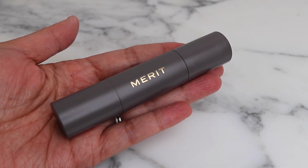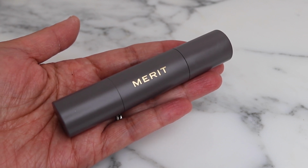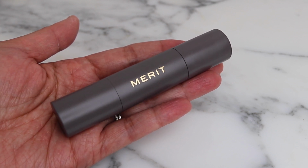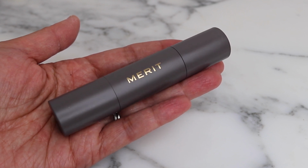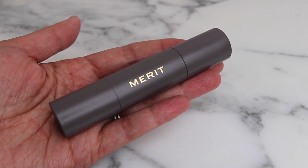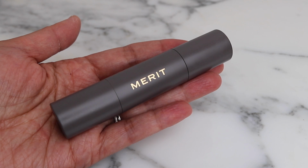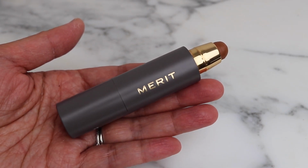I did pick up another shade, I forgot, in the Merit Complexion Stick. I love the shade Suede, but I was thinking maybe I could use one a bit deeper for a bronzer and also to kind of blend my forehead in a little bit better. So I picked up the shade Chestnut. And I couldn't wait to use this one, so I've already tried it out a little bit.